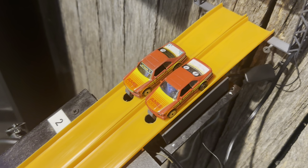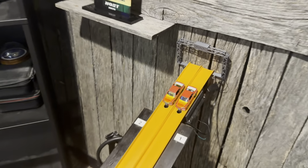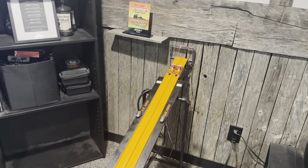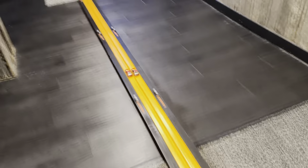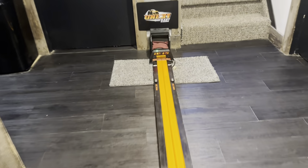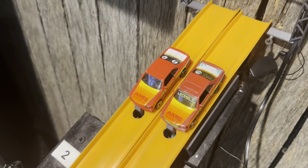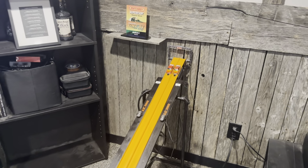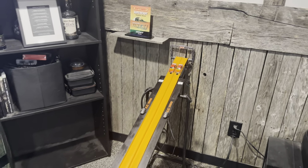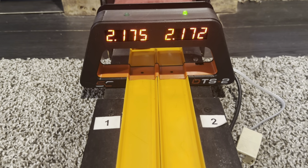With another pair of AMGs, we got Chase Family Racing versus Mark from Cut Rock and R. 3, 2, 1. Close race. 21.67 to 21.73. Okay, got them switched up. Cut Rock and R needs to be the 21.67 to advance. Got them on both. 21.72 to a 21.75. Chase Family Racing. Moving on.